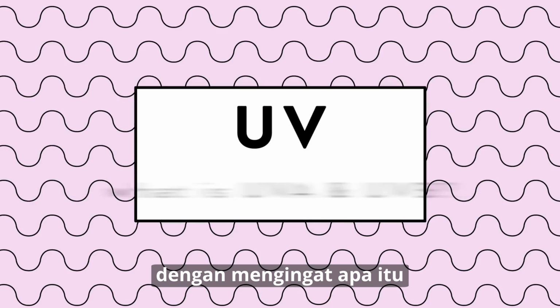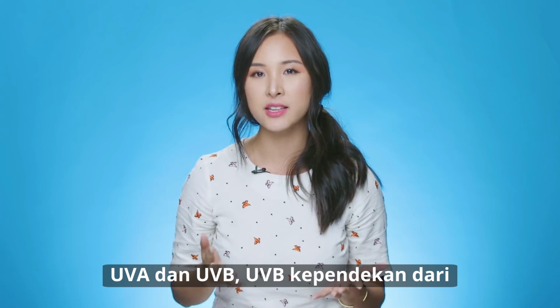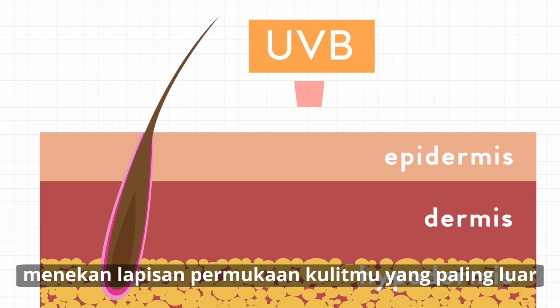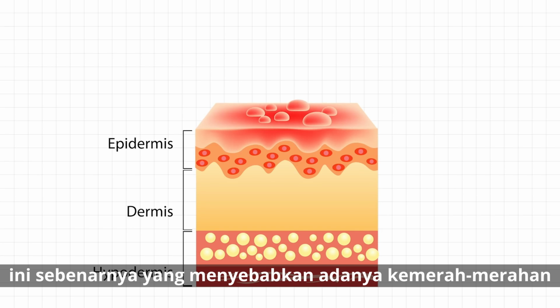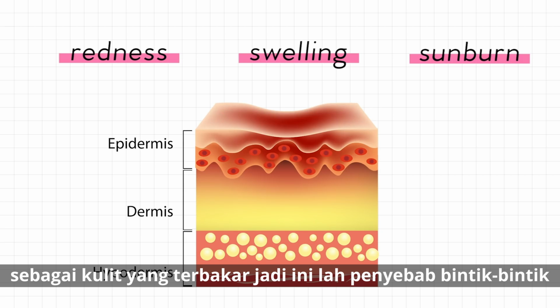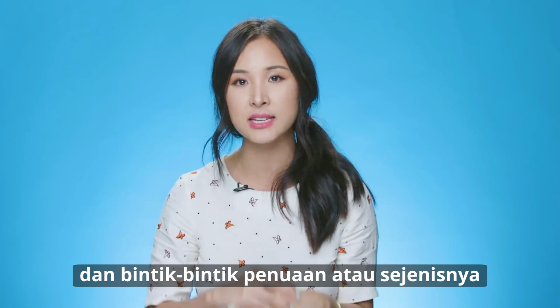So let's start off by quickly recapping what UVA and UVB are. UVB are the short, high energy wavelengths that hit the most surface layer of your skin, which is also known as the dermis. And when your dermis is irritated, this is what causes the redness and swelling of what appears to be a sunburn. So this is what causes freckling and age spots or any kind of skin pigmentation.